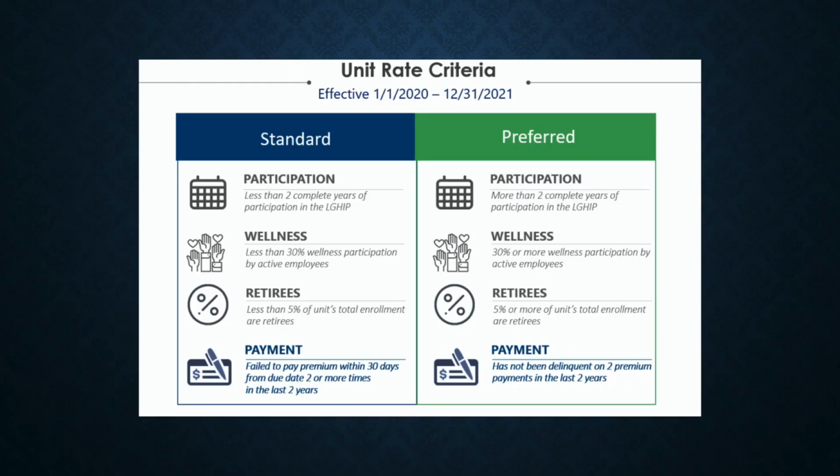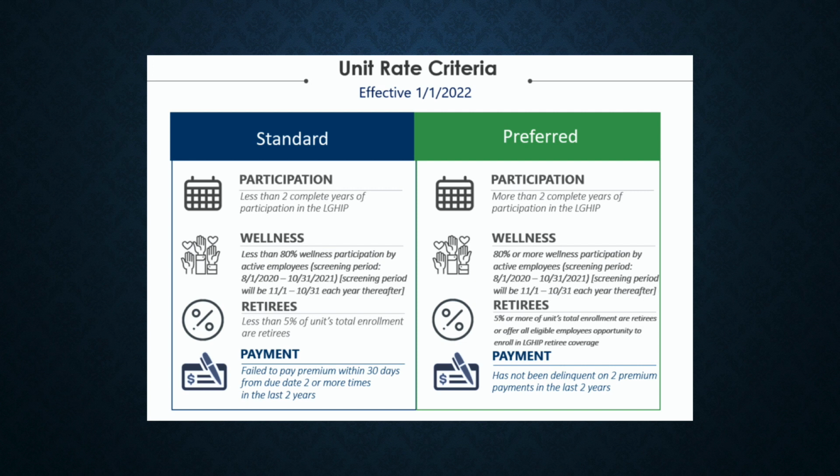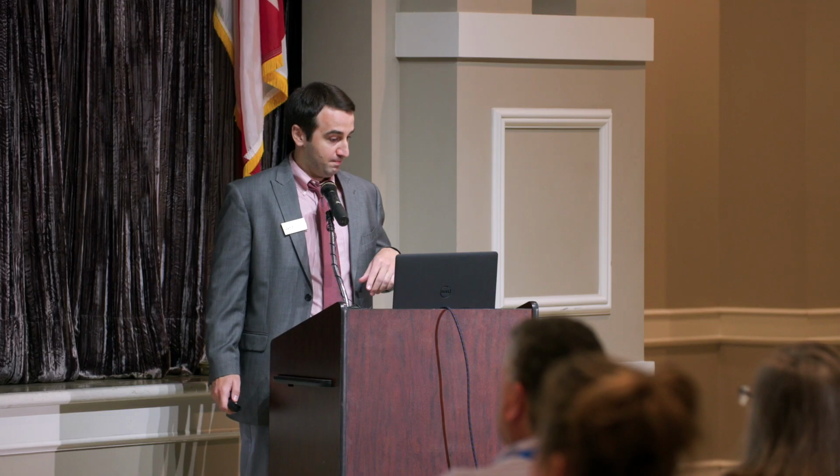So this slide is the old rate criteria. It's expiring at the end of this year. We have updated a couple of these items. The 2 years and the late payments are still the same, but I'm going to go over the two changes with you here in a second. And this is the criteria that's effective beginning next year. So this is for the current period that we're in now. And I'll show you what you got to do to get to the preferred category here in a second.